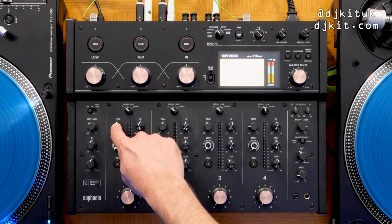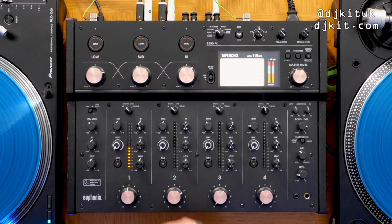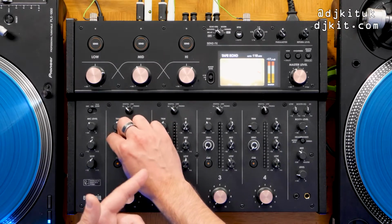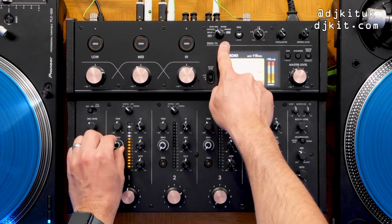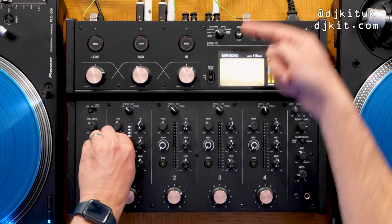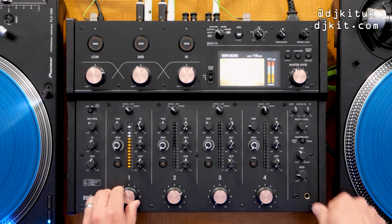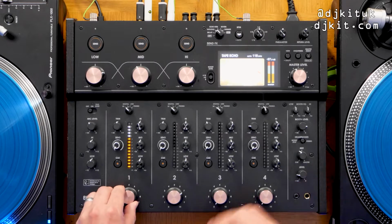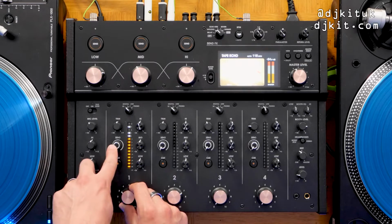Then under there, you've got your trim, and then the send button down here. That is where you control the effects on this mixer. So the way that this works, the send knob sends the audio from that channel over to the send effects, which are up here. Then the send effects routes it back out to the output. So that's how you trigger the effects. On club mixers, on the Pioneer mixers, there's a button down here and all that jazz. This is how you do it with this send knob down here.